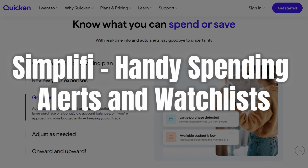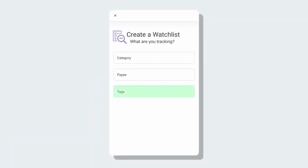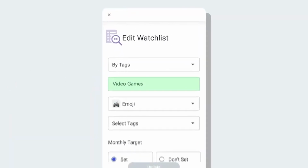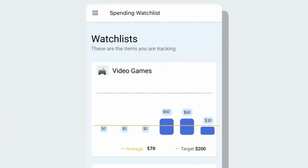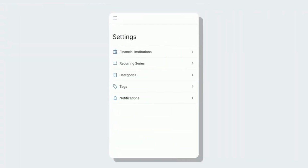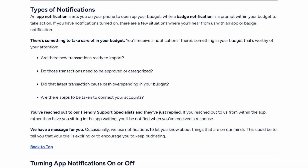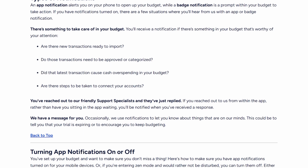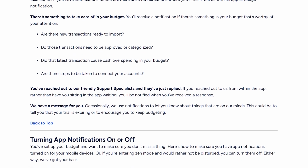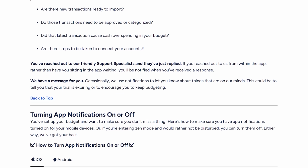Another feature I love in Simplifi is its spending alerts and watch lists. This lets you set custom alerts for different spending categories, so you get a gentle reminder if you're nearing your limit in a specific area, like dining out or entertainment. For me, this feature is perfect for keeping impulse spending in check. YNAB doesn't offer this kind of built-in notification, so you're left to monitor spending manually, which can be a hassle if you're someone who prefers a more hands-off approach.